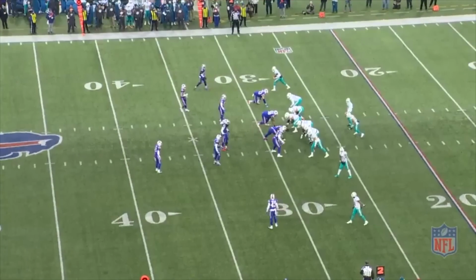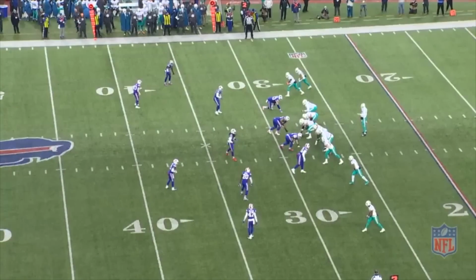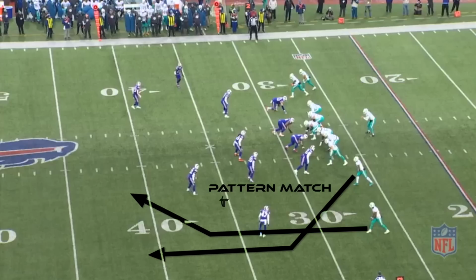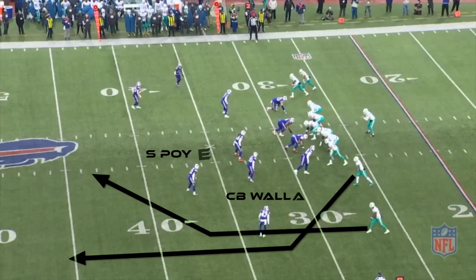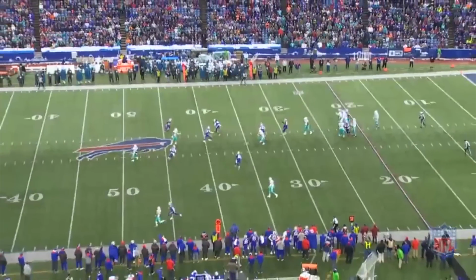The Bills are up 7-0 in the first quarter, with the away team facing 2nd and 13. The Dolphins send out 11 personnel and settle into an empty set look, with the Bills matching with their nickel defense, which includes linebackers Tremaine Edmunds and Lorenzo. To the passing strength or 3 receiver side, the number 1 wide receiver runs a vertical route to the post, the number 2 runs an out and up, and they are covered up by corner Levi Wallace and safety Jordan Poyer respectively.